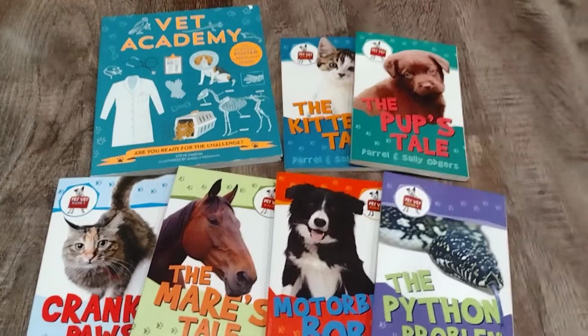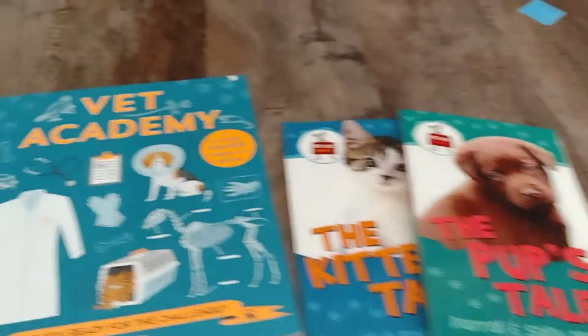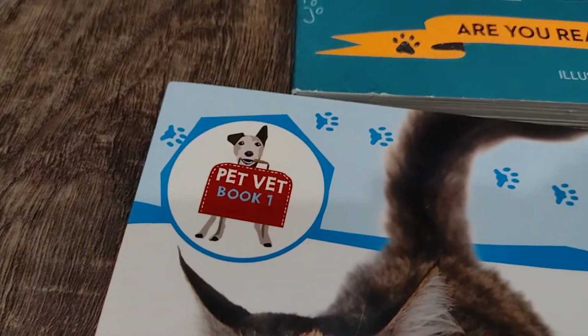So here you can see them all: the horse, the cat, the dog, python, kitten, and pup. Definitely a wide variety of animals, so I think any child would love these pet vet books.